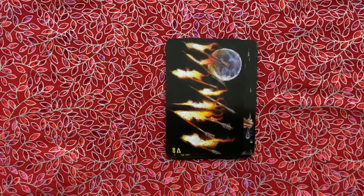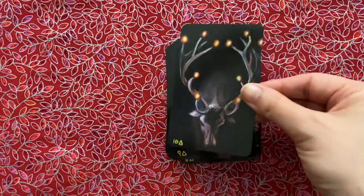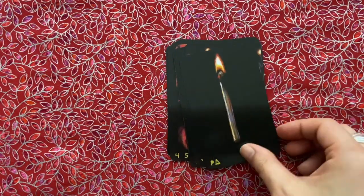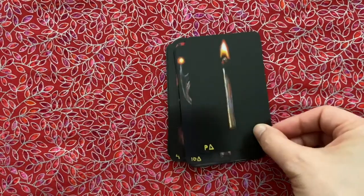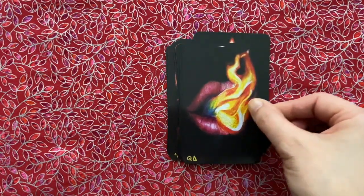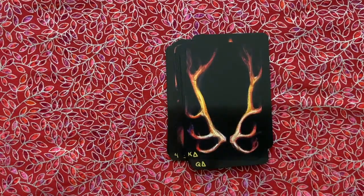8, 9 of Wands, and 10 of Wands. You have the Page, maybe over here. Knight, Queen, and King.